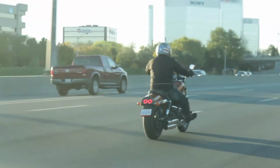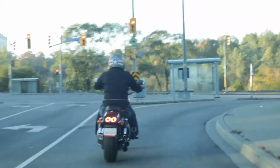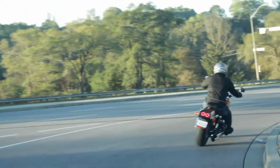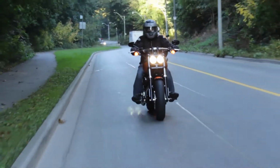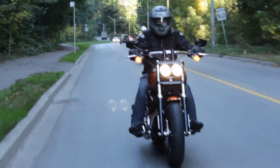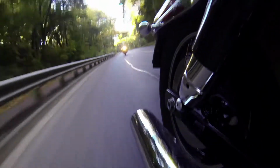Would you consider this bike more for a seasoned rider or one that potentially a new rider could pick up? I think a new rider could potentially ride this. I think having a little bit of experience will help because, again, it is a big, powerful motorcycle and it is very heavy. So, if you're comfortable with those two factors, it's definitely possible. I mean, Harley's done an excellent job in offering a bike that can easily be ridden by the majority, if not all.